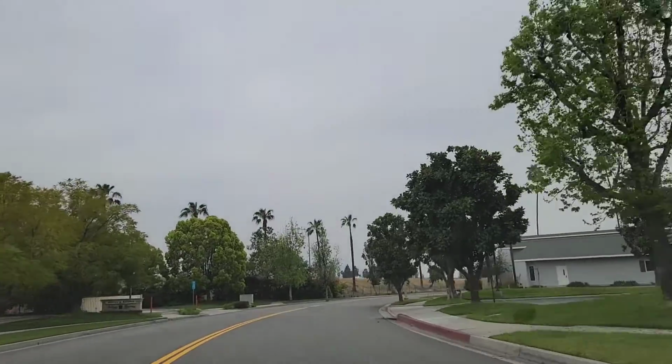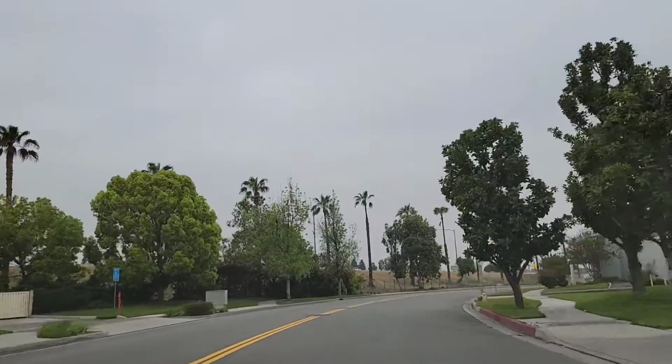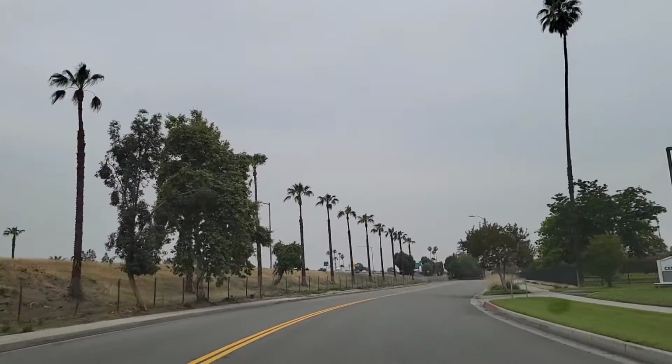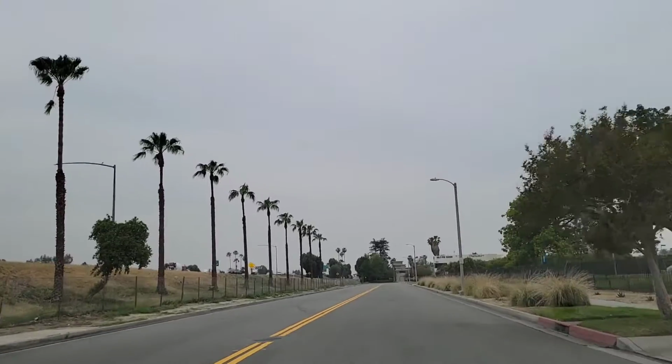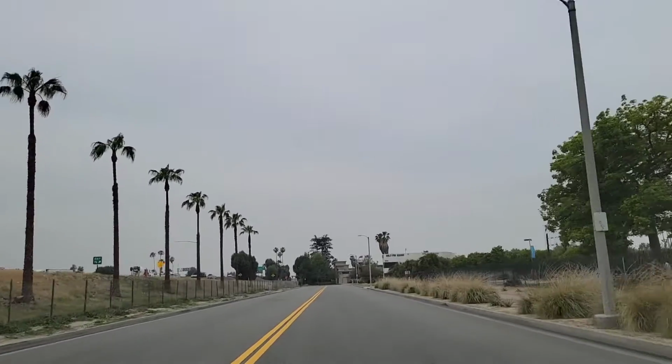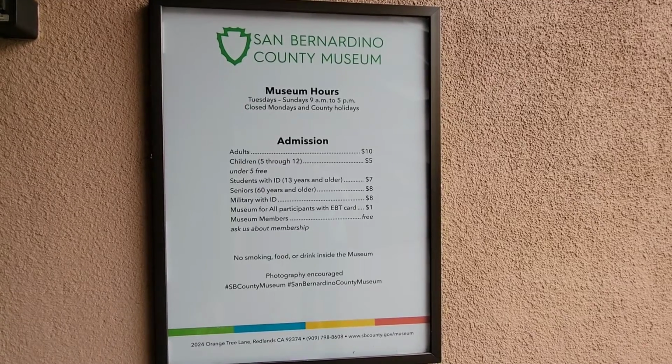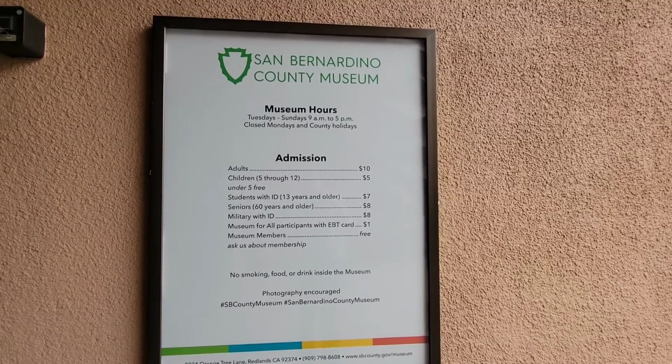All right, so our next stop is San Bernardino County Museum. I am all excited about getting here. We used to eat at the mansion right around here. I forget what it's called. They do need to update their website to reflect their new and improved prices.